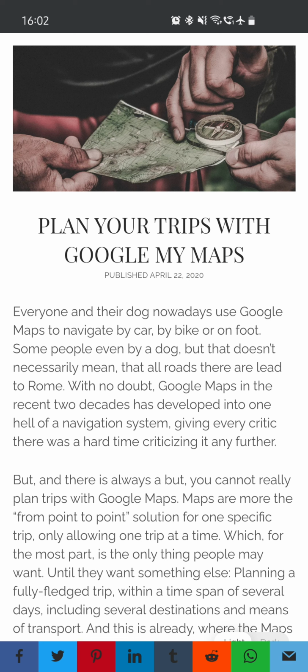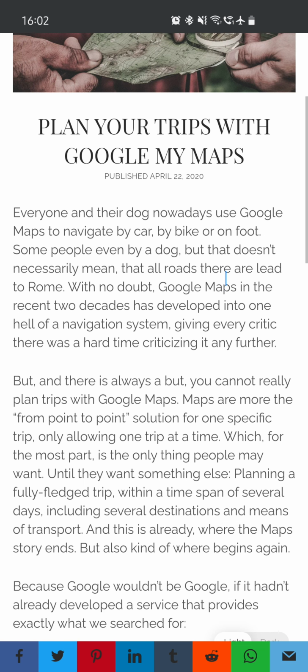With no doubt, Google Maps in the recent 2 decades has developed into one hell of a navigation system, giving every critic there was a hard time criticizing it in the future. And there is always a but. You cannot really plan trips with Google Maps.